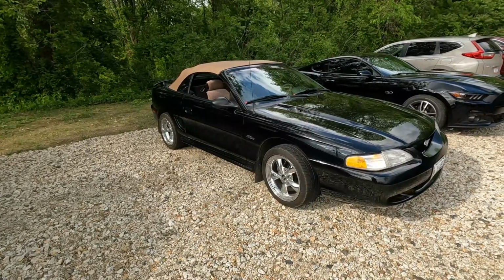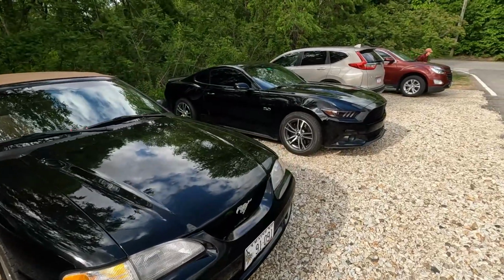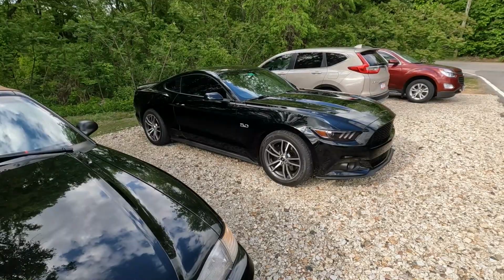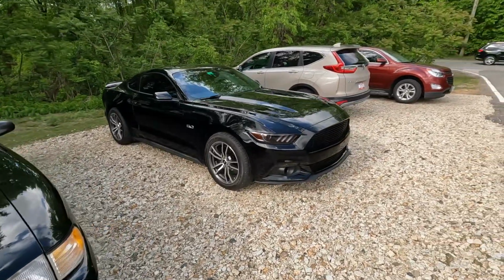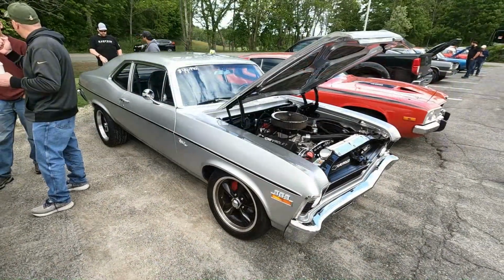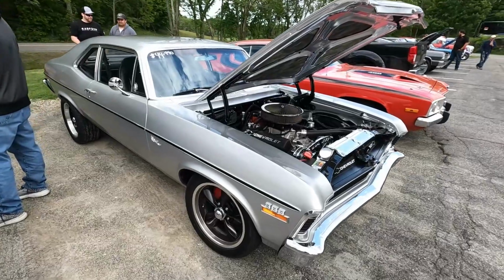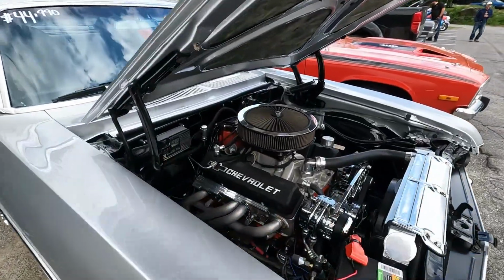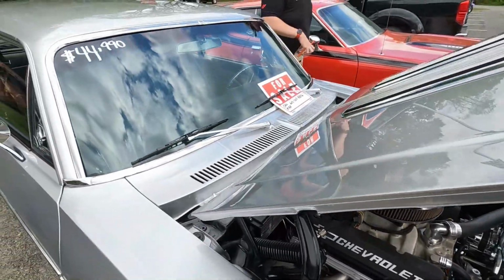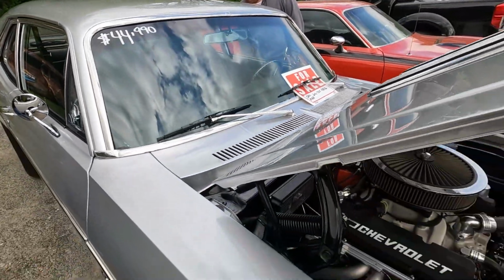Mustang GT. And here's my Mustang. I had to go to the doctor's appointment today, and so I brought my regular car. Nice. Is that yours? Yeah. Wow. Very nice. 71. 44.9.